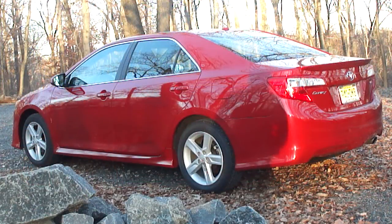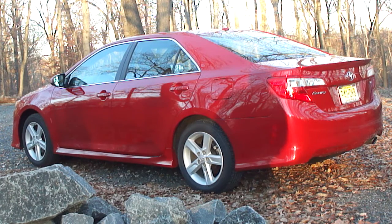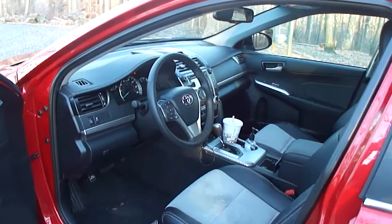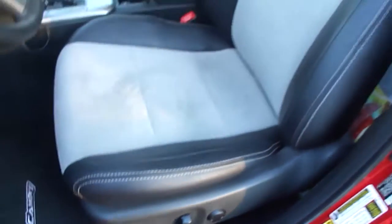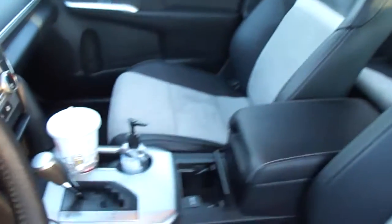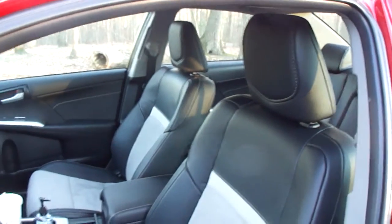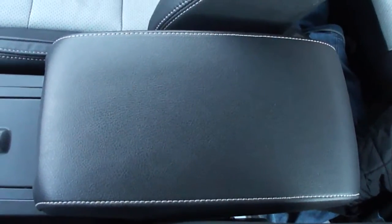It's a nice balanced shape. Practical, yes, but a bit sporty too. Inside it actually looks pretty sporty. The power adjustable seats are a mix of leather and sort of an Alcantara feeling material. I'm not a big fan, but I know it's hip these days. The white stitching on the seats is matched with the armrest.